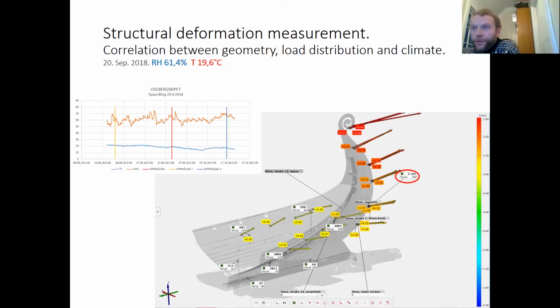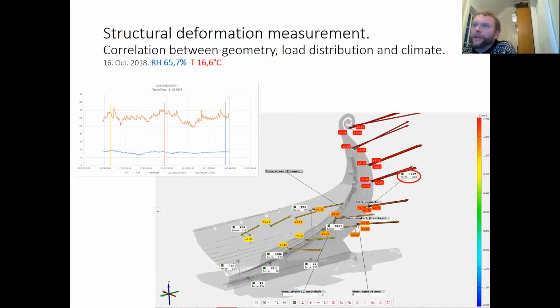Then we see these vectors from the 10th board and all along the keel up in the stem moving forward. And the whole ship is moving forward, and the load is fairly stable. I went back. Going further out in the autumn, October, our age 65, temperature 16.6.